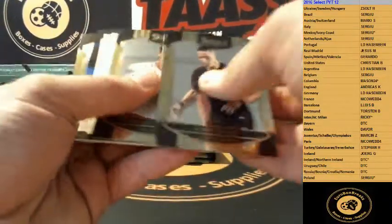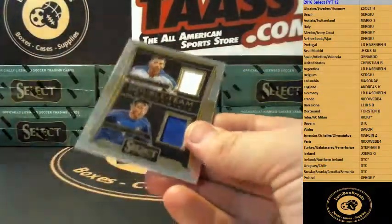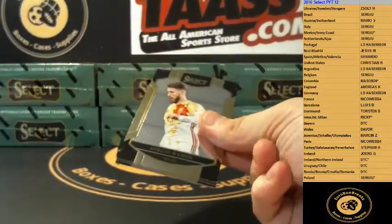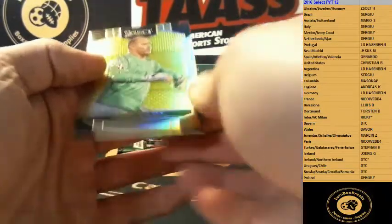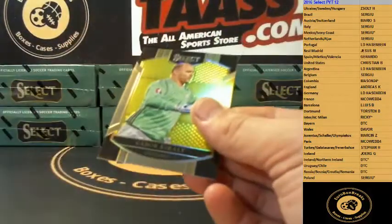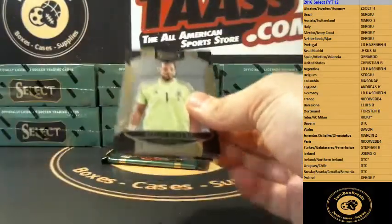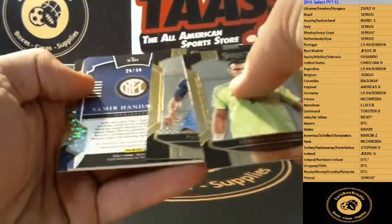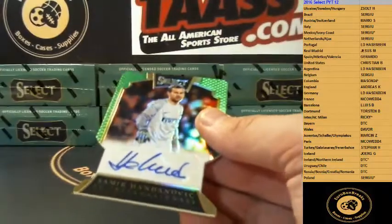Wes Hoolahan, Ireland, and Matteo Darmian and Pelle for Italy, and Cernat Prizm, Croatia. Duel for Italy again. Marco Reus. Got Gábor Király to 125 for Hungary. We have Samir Handanovic for Inter Milan to 49. Multi is Cavani for Uruguay. And that is Inter Milan is Ricky.